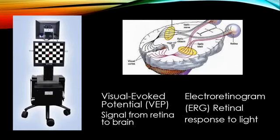And because of what I was seeing, I spent about 10 times the amount of what the Bemer Pro costs to get the visually evoked potential there on the left, which is just a very wonderful piece of equipment that measures the electrical signal from the retina to the brain, the VEP part, and also an electroretinogram, which measures the retinal activity, the response to light itself. And so it's been exciting to see some objective documentation that, yes, things are improving.